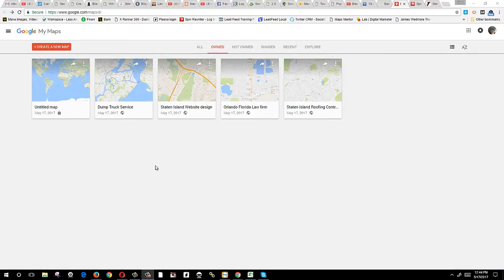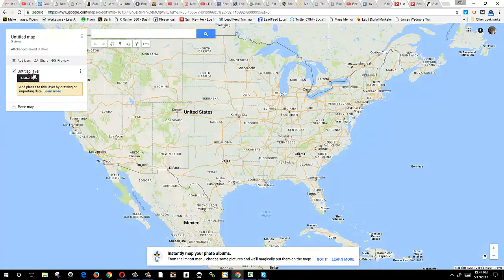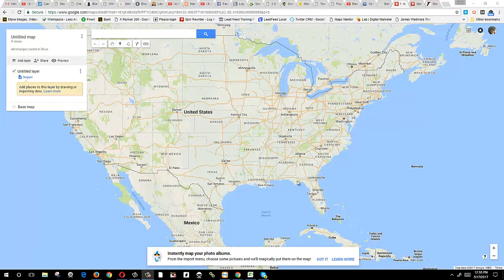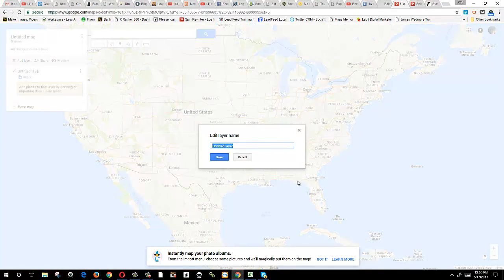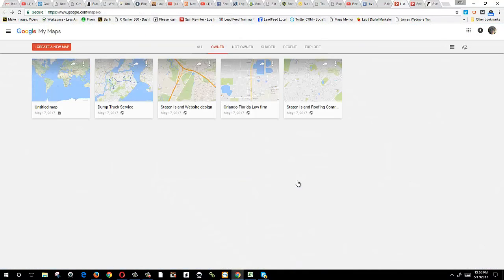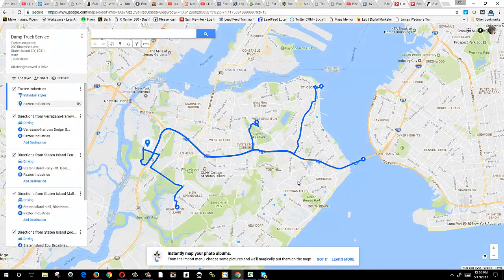Now if we go back to our example, which is Untitled Map, you'll notice over here it is the first layer. It says Untitled Layer, and that is where you put in the name of the company. So you're just going to put in the name of your business right here. If we use FazTech as an example, this is where we put the business name in. In the Untitled Layer, we put FazTech Industries.